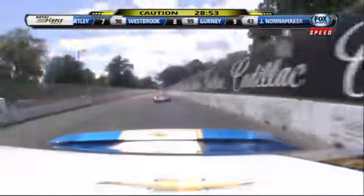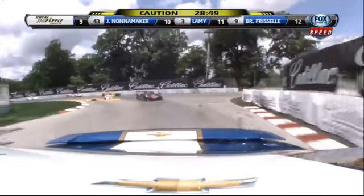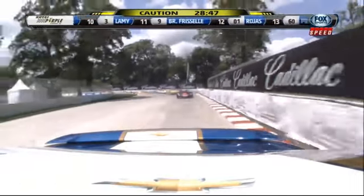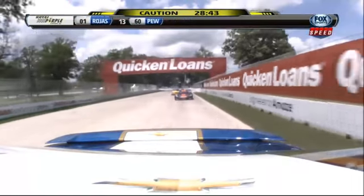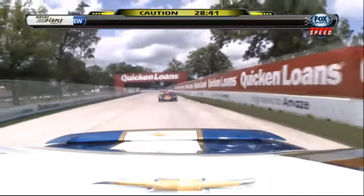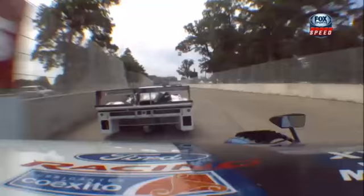Less than 29 minutes remaining. The field is neutralized. I think if there's any concern about fuel, this should certainly get everyone in the window who stopped around that hour mark. So it'll be hard racing, maybe not having to be in fuel save mode for the rest of the distance. We can look forward to that. Right now, let's get you caught up with a race recap.